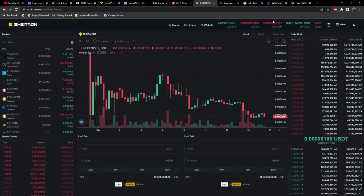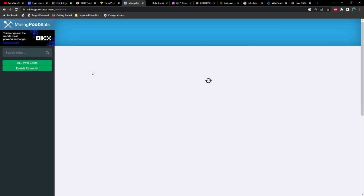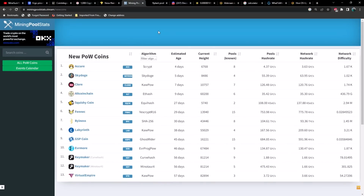Some interesting things to note: if you go to mining pool stats and you search for new coins, you're not going to see it here. And I asked this question in their Discord, why it wasn't listed in new coins, or if it had ever been listed in new coins, and they simply said no idea. So, is there some political stuff going on here? It kind of seems that way to me. Maybe I'm reading too much into it.